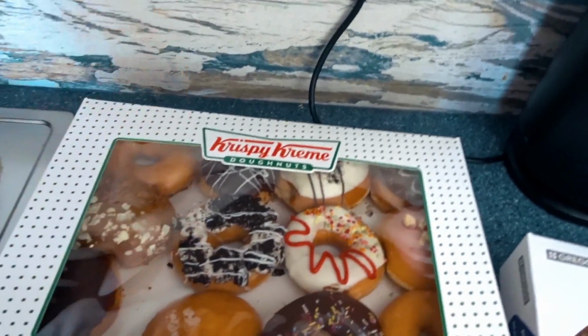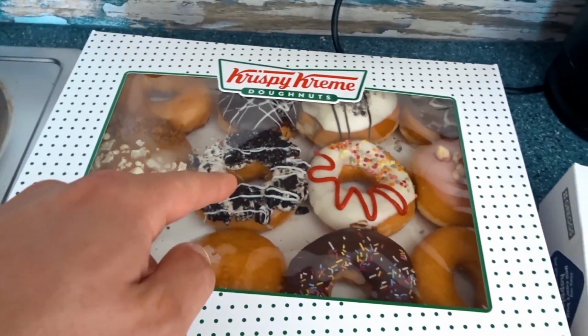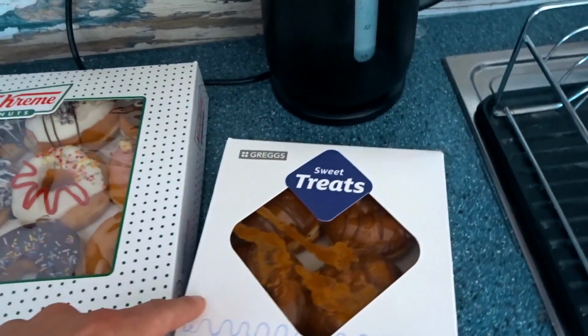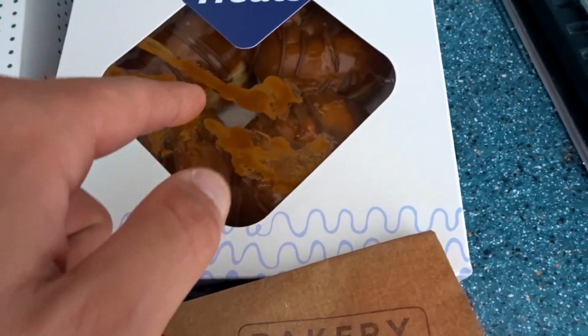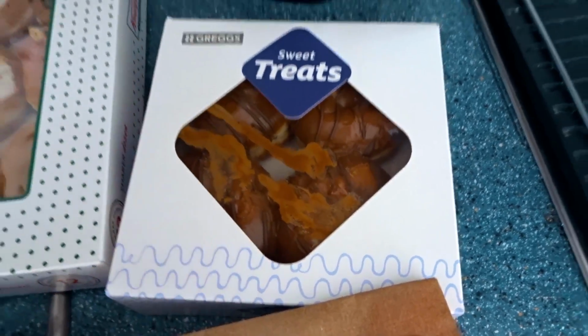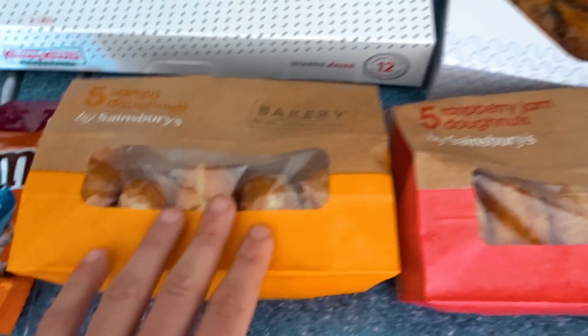First things first, I have the classic Sharer's Dozen from Krispy Kreme. There looks like there's some amazing donuts in here. Then I went to good old Greg's and got, I think these are caramel donuts. I hope they are. They look amazing. A bit melted because it is super hot. Then, of course, I had to get the classic English donuts, jam and custard filled, because they are amazing.